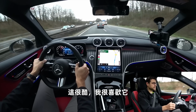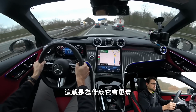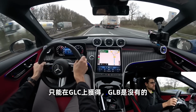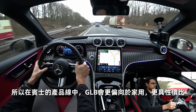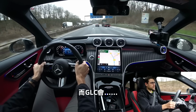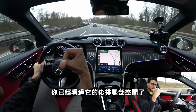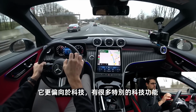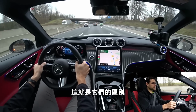That's actually pretty cool, like that. And the whole ride and the interior is set more on a luxurious note. That's why it's also more expensive. And things like an air suspension or rear axle steering you only get for the GLC and not for the GLB. So the GLB would be the thing, more the family focus, more price performance, if that counts for a Mercedes overall. And the GLC more this, space is not that important. You've seen that the rear legroom is also not abundant. And then more these luxurious features, technology focus, all the special tech features we have here inside. So definitely the more upmarket vehicle, that is the difference.